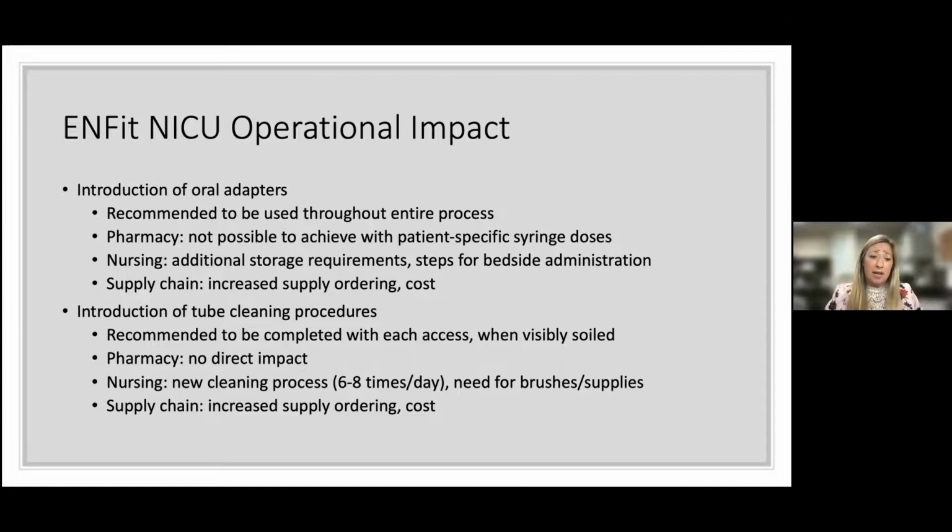Although this has no direct impact on pharmacy, on our nursing colleagues, this is introducing a new cleaning process, again, up to 6 to 8 times a day. That's not something they're used to doing. And it requires the need for brushes and supplies. And so if we're talking about something like the single use brushes that are commercially available, this is, again, trying to find the storage for this and the place for that and remembering to grab one before you're going to go in and access the baby's tube.